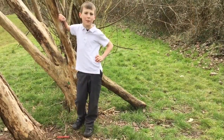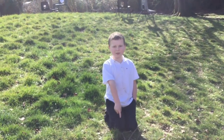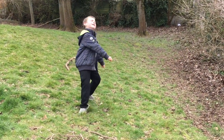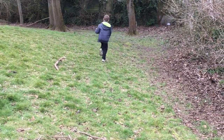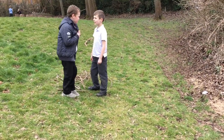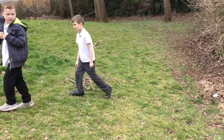You can even watch the bugs making their own stick art, their nest. Look, there's some sticks in this hole. Come on, let's go find some more things. You can use this as an amazing opportunity to make friends.